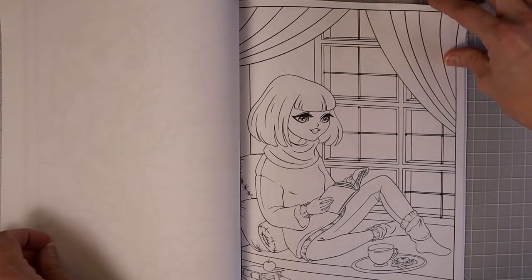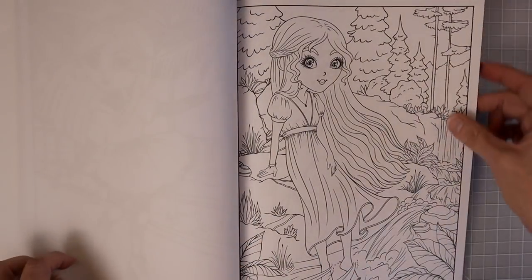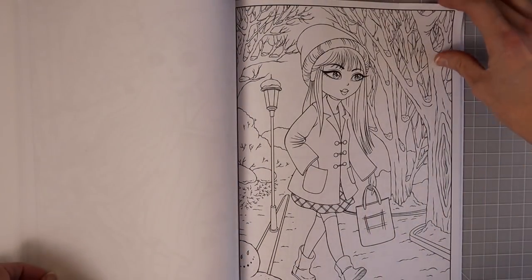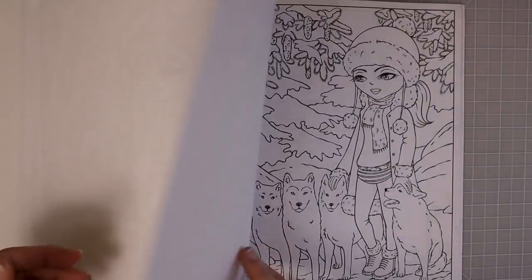But I don't know, I really just loved this book. When I saw some of the images in it and what it was about, it just really drew me in. And I just really wanted to be able to share this one. But you could practice coloring clothing. And oh my gosh, I just love their big eyes.